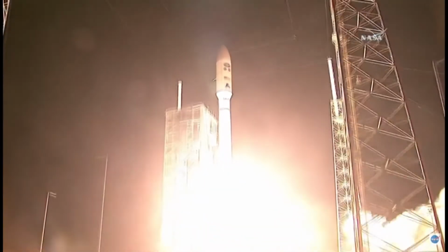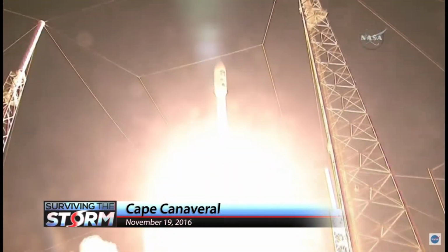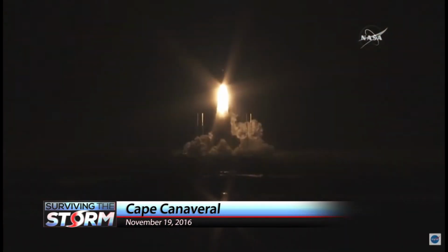And liftoff of NOAA's GOES-R. Control, your response looks good.